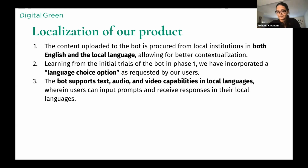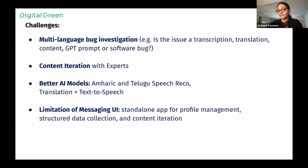enabling users to communicate and receive responses in their preferred language. Coming to the challenges in our journey, we have encountered a set of challenges that we are actively addressing. One such challenge revolves around dealing with multiple languages. It often involves investigating whether an issue is related to the transcription, translation, content, or even a software bug. It's a very complex puzzle for us, so we are on it.